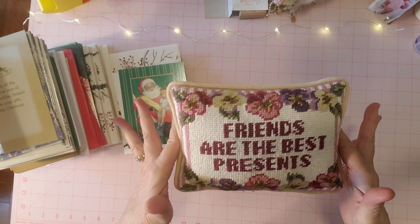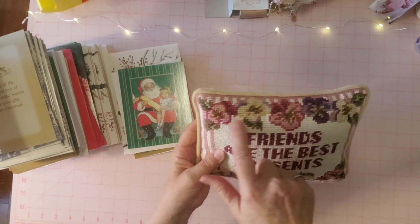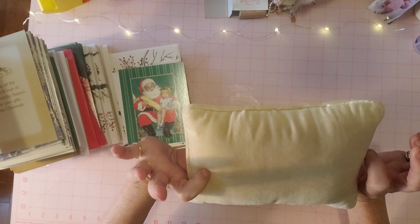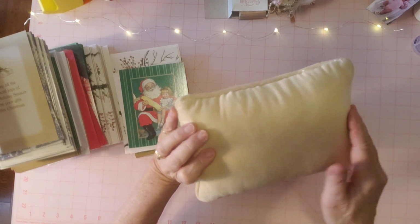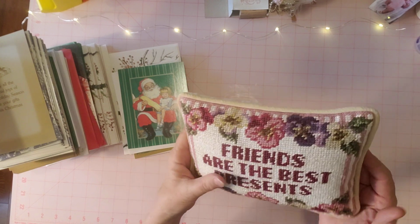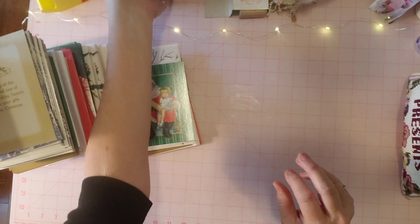This one's really pretty. The last one I found, I think, had Christmas gifts around it, and it was red and green. This one has these pretty shabby chic looking flowers. Here's the back. The back is always a pretty velvet, and they're always clean. I don't know why people give them to the thrift store, but I think they're really cute, and they're small.